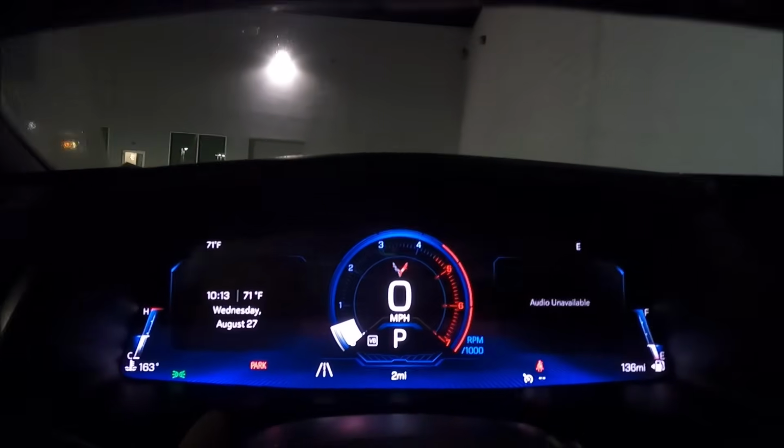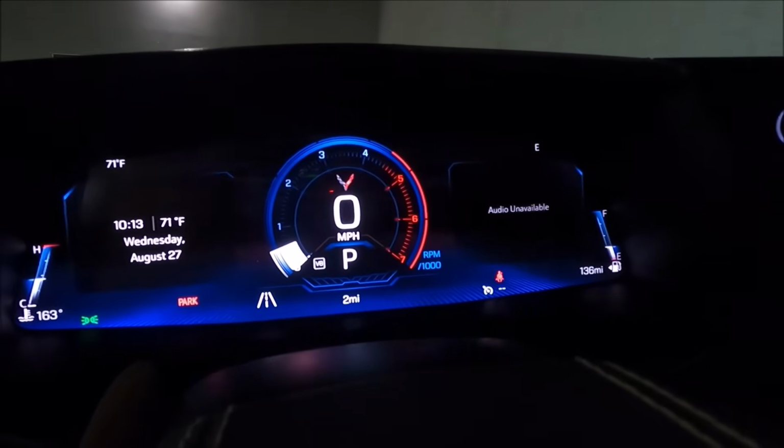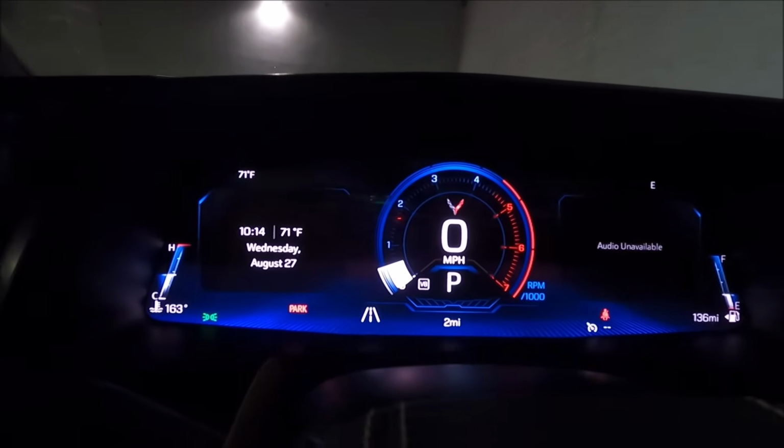Audio is unavailable. Right there is the initial screen. I assume that we are in touring mode. So let's take our mode selector. It's a toggle switch now. It's not a dial that we've been accustomed to since C5 days. I'm going to push it forward.